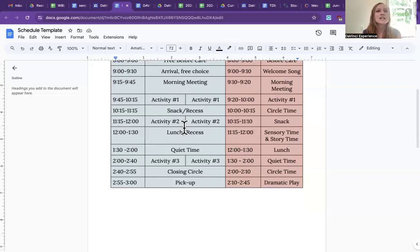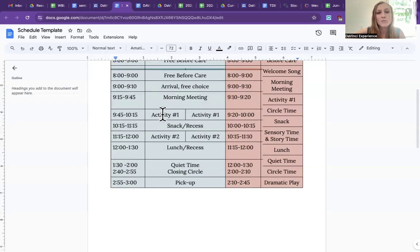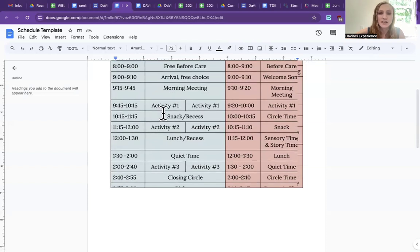Activity 1 is typically some type of art project, or sometimes it is the start of a full day project, and this could be the planning period. Or if it is an art project, we're going to want to get moving on it, and the instructions should have been given within the morning meeting.